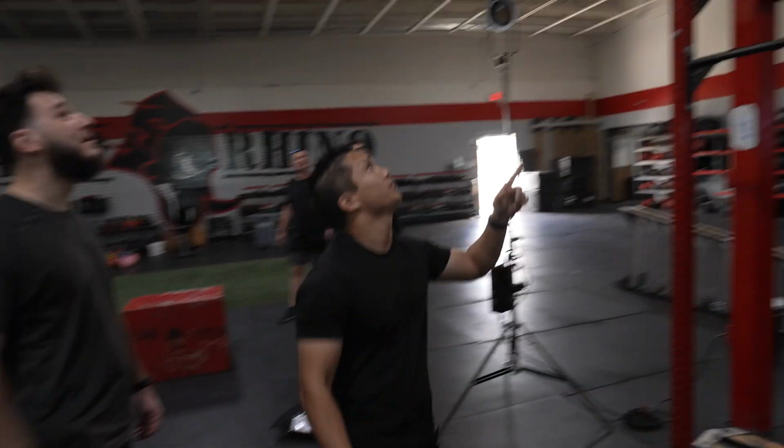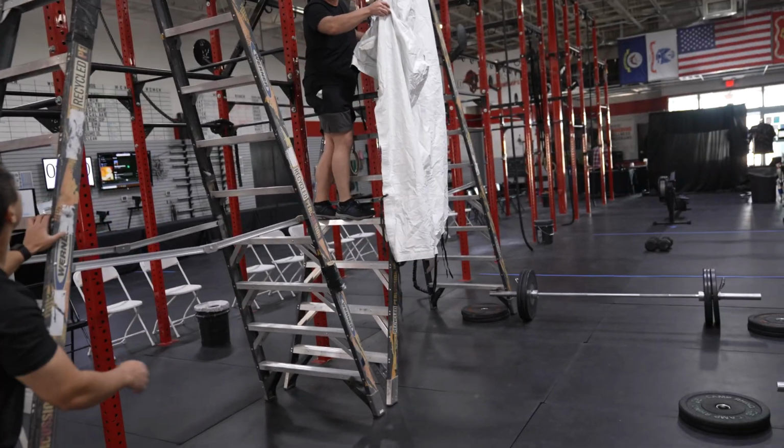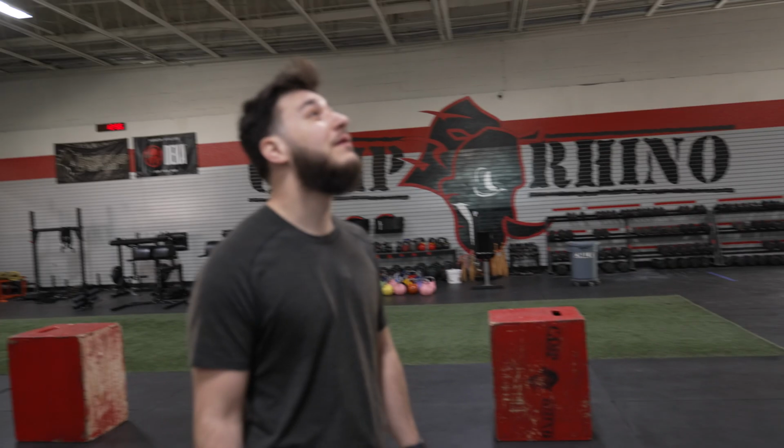All right, I had my work cut out for me, so I hit the ground running and started by taking 2 8x rags and hanging them from the rafters, which was no easy feat considering the gym has 16-foot ceilings.